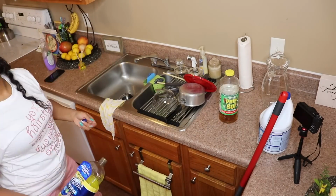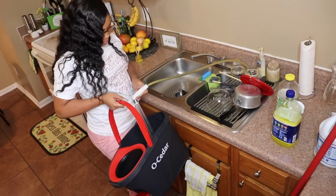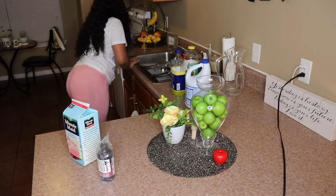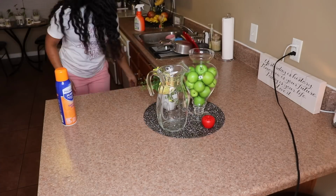To prepare the mop water, I'm using Pine Sol as well as a little bit of the Fabuloso and hot water. Probably shouldn't mix cleaning products, but I like that the Pine Sol kills germs, and then I like the fragrance of the Fabuloso. Sometimes I mix them, sometimes I don't.